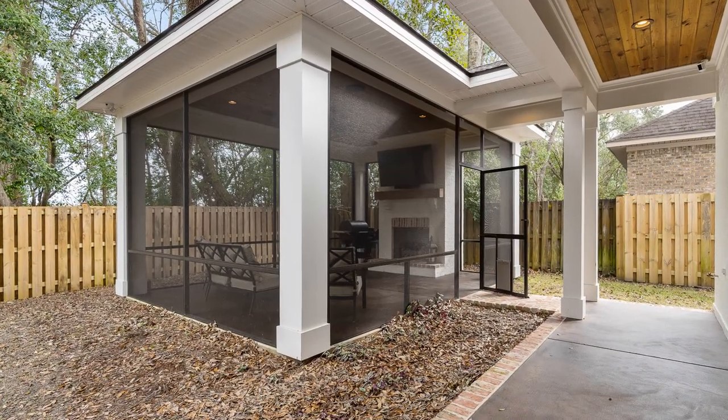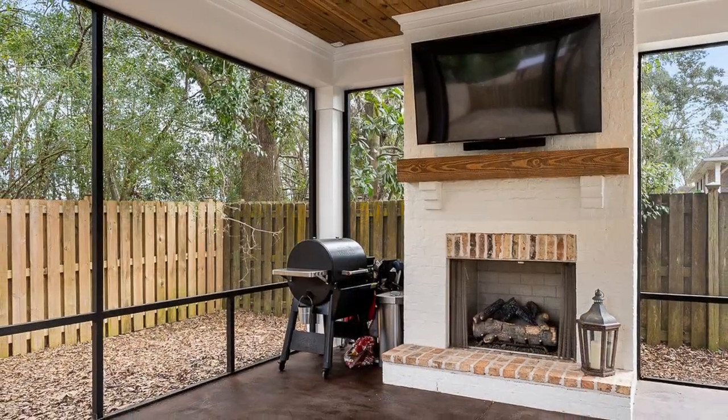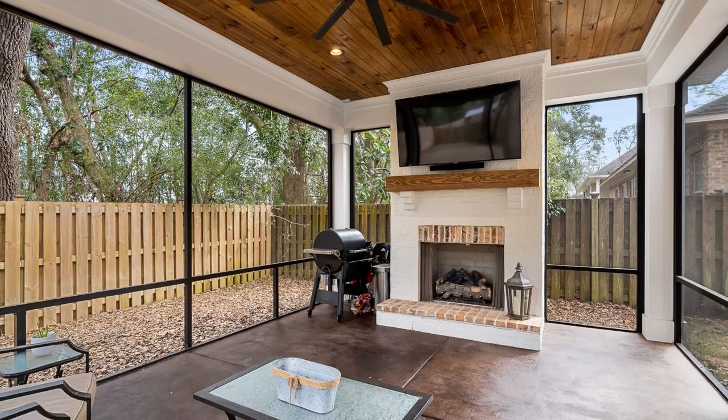The owners wanted to be able to enjoy the Alabama weather without mosquitoes, so a screened room was constructed outside with a large fireplace, ceiling fan overhead, and TV for outdoor entertainment.